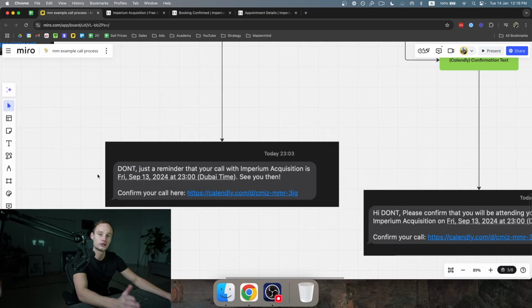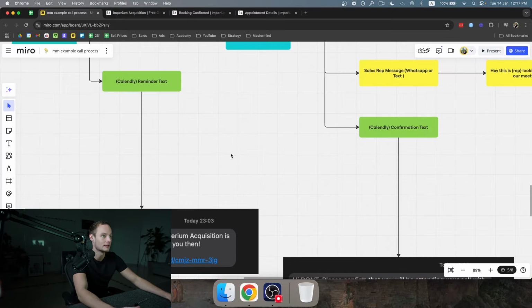And what we're doing in every single reminder and at every single step of the way through confirmation is reminding them of the time and the date that they scheduled, to make sure that they actually scheduled the right time. A lot of people mess up their time zones, their calendars. They need to be reminded.